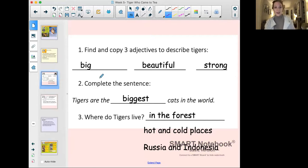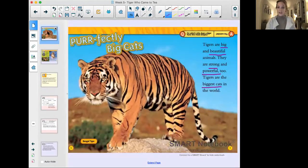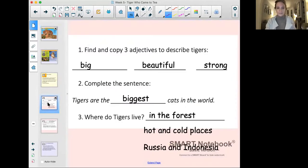So number 1, find and copy 3 adjectives to describe tigers. You could have big, beautiful, strong. There's actually quite a few. So if I go back, you can have big, beautiful, strong. There's also powerful. And you can also say biggest cats if you want. But if you say biggest, it has to have cats with it, so we know what you're talking about. So lots of choices from adjectives on that page.